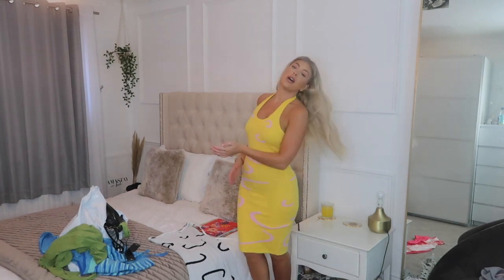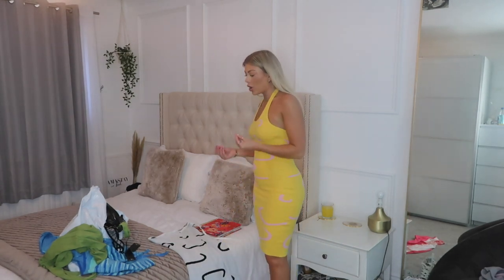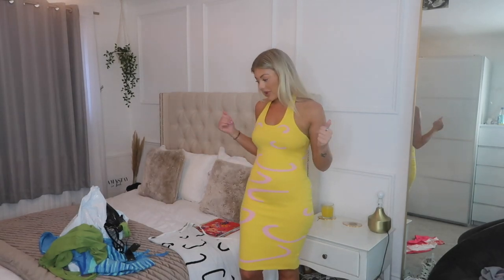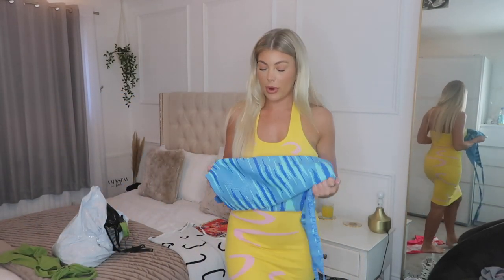Get me on holiday. Get me on holiday. Get me to a brunch. Take me on holiday. Look at me. I look like I'm ready to go on holiday. So my whole haul actually does consist of halter necks. Didn't realise it until right this second, but literally everything is a halter neck. So moving on to the next halter neck dress. This is another really thick knit one, so I'm just going to pop it on and I'll show you it on.